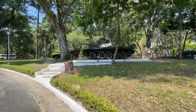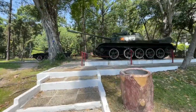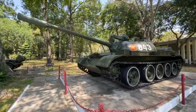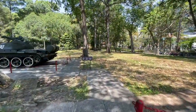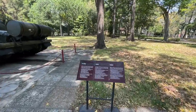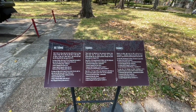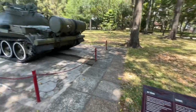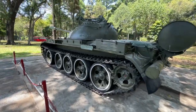So these might be the tanks that ended the war. We'll check. We'll take a look. You guys can screenshot this. I guess these tanks are identical to the ones, so they weren't the exact tanks, but probably the same model, I'm guessing. The same model of tank that ended the war.